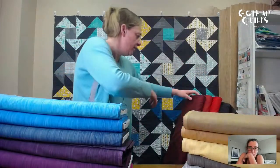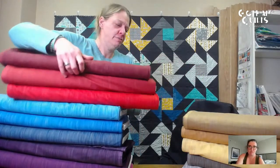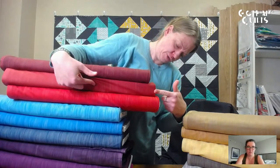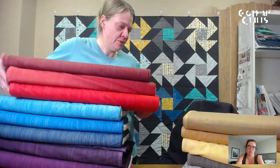And then for the reds, light, medium, and dark, the darkest one is wine, the middle one is ruby, and the lightest one is jam. And you can kind of see how well they go together too.